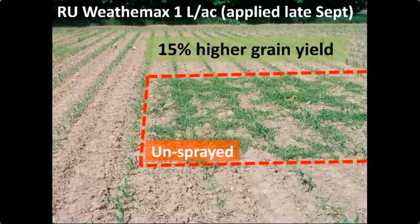This is field bindweed. We're not going to get rid of field bindweed with fall applications. We're not going to get rid of perennials with fall applications. I don't want to leave you with that thought, but what it will do is drive down the population density. So there'll be fewer shoots coming out of the ground, and they tend to emerge on the later side. And again, that has value in terms of starting clean and trying to stay clean.